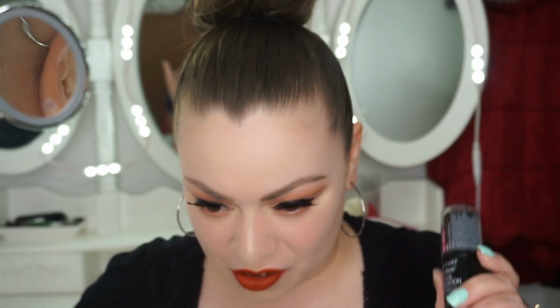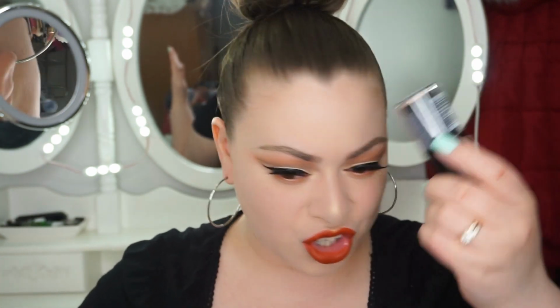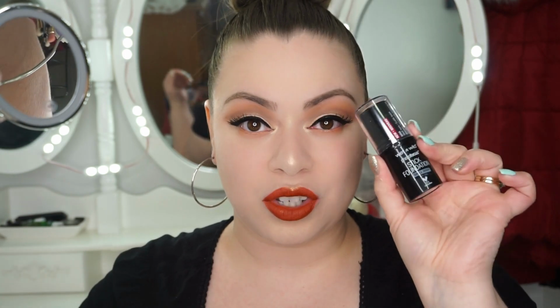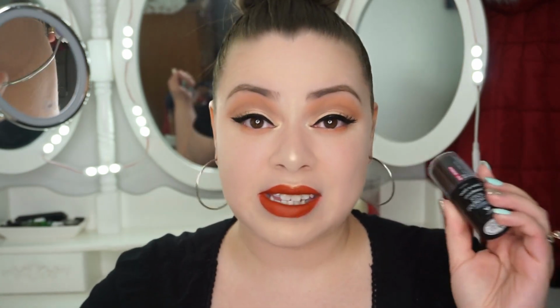The stick foundation I did actually like as well. Now that I'm looking at my face, I could have applied a little bit more, but that's me personally. I didn't apply as much as I should have, but I really do enjoy this foundation. This is not a matte finish, this is a natural finish, just like the liquid foundation. Either way, I'm really enjoying that.